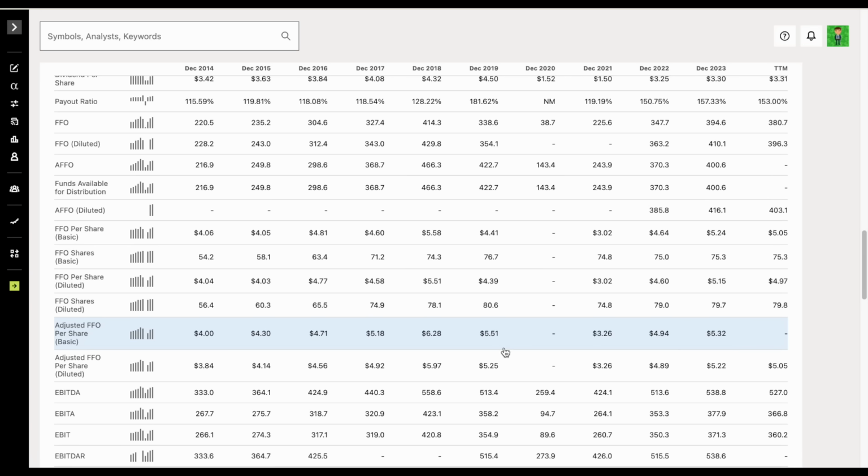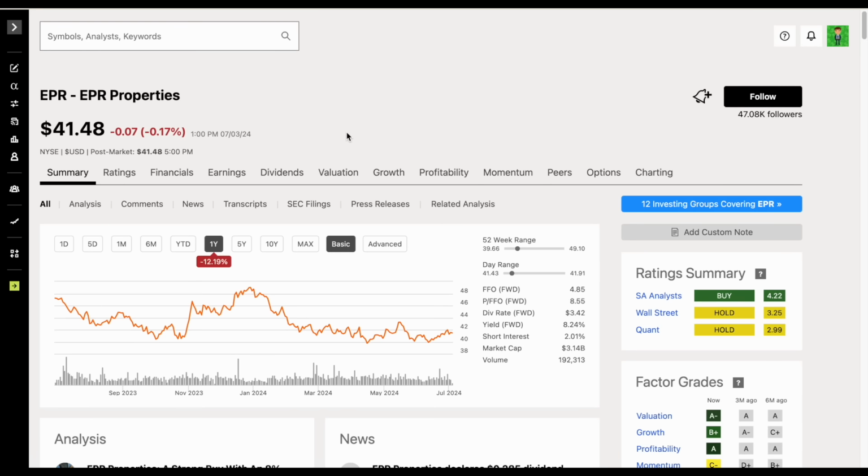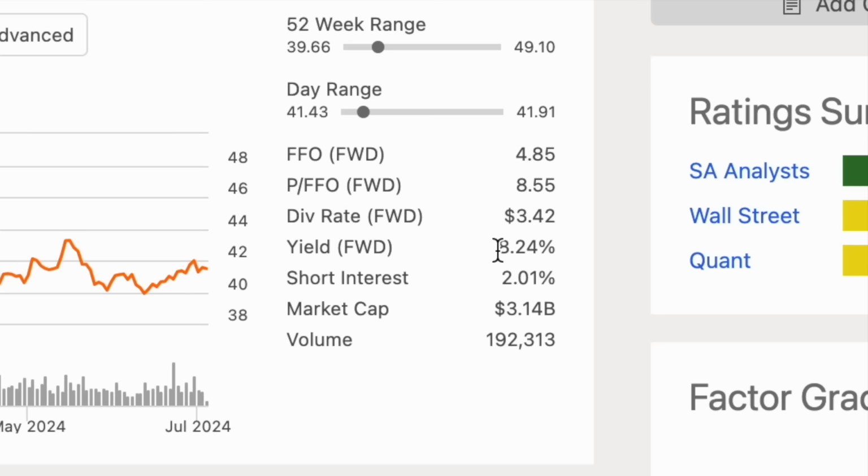So adjusted funds from operation has recovered, but the stock price has not recovered. If you're someone looking for opportunity, this is a good sign. Now, obviously, like we already know, a huge reason behind the share price not recovering is going to be the high interest rate environment that we're currently operating under. Investors love getting risk-free returns, and right now with interest rates, they can probably get a 5% risk-free return if they look in the right places. But again, this company has a massive starting dividend yield sitting at 8.24%.